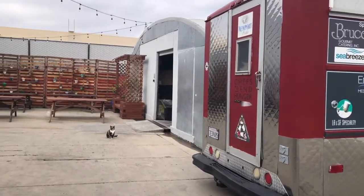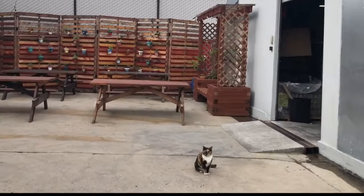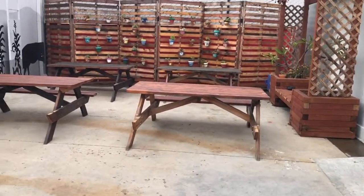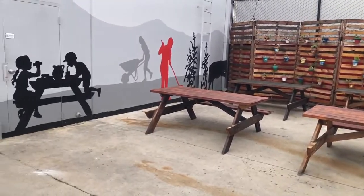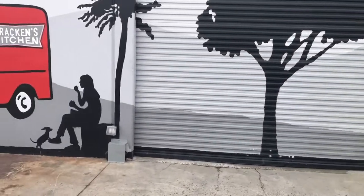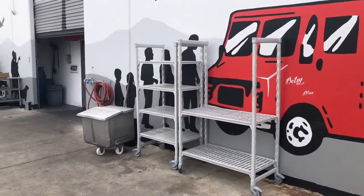And here is our resident cat. Don't worry, we don't let her in the kitchen. She's a local stray cat that we've taken in and make sure she's fed and taken care of. And as a result, she is the lowest cost form of pest elimination you could think of. So it's a blessing not to have to worry about rodents or anything like that when you have a cat out back.